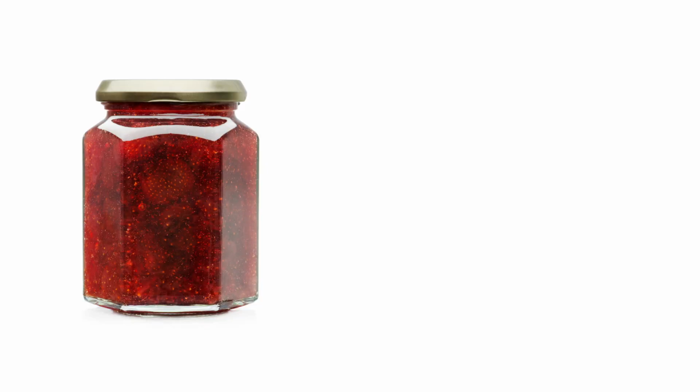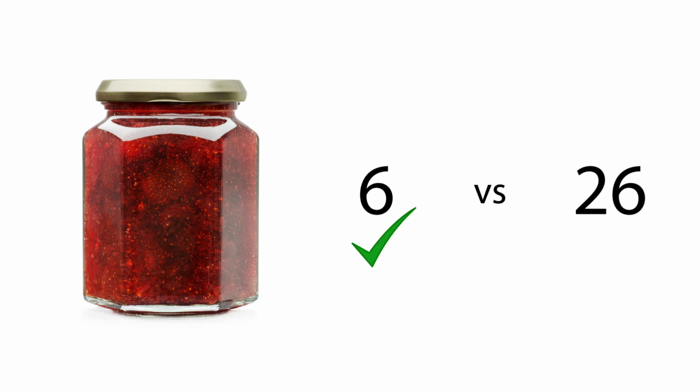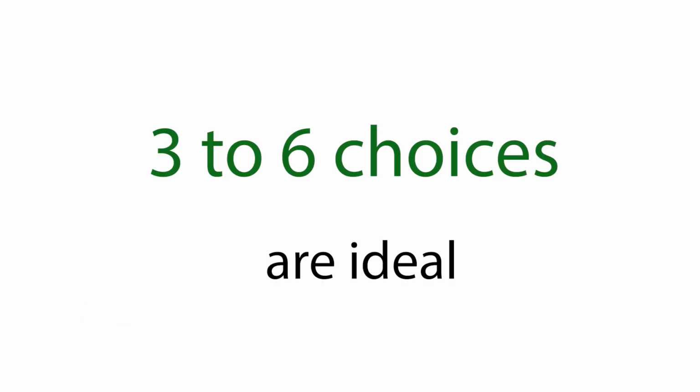Psychologists tested how many people bought jams when only 6 flavors were displayed versus when 26 flavors were displayed, and found out that we are 6 times more likely to buy when only 6 flavors were displayed and are not overwhelmed by the choices. They further concluded that we feel more comfortable and also make better decisions when we have about 3 to 6 choices. I think we can use that as a benchmark and make important decisions after we've looked at 3 to 6 choices.